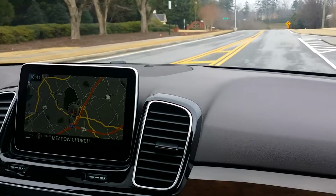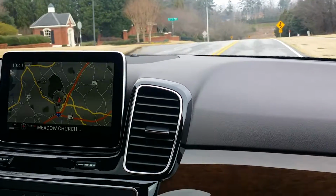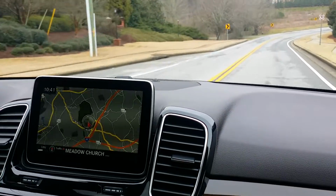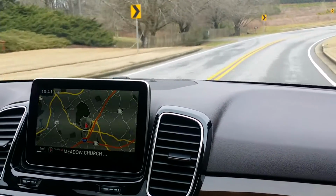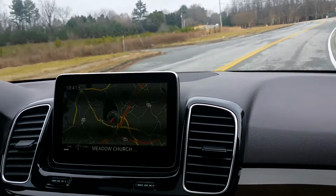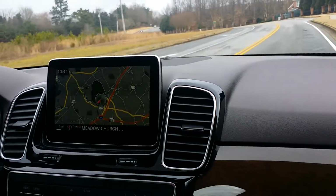All right, so we're approaching a good corner. Go ahead and get the car 40-ish and just let it go through the corner. Hold on to the steering wheel, don't brake, don't gas, and just feel how it handles. Very stable, very level. Complete control. Good.